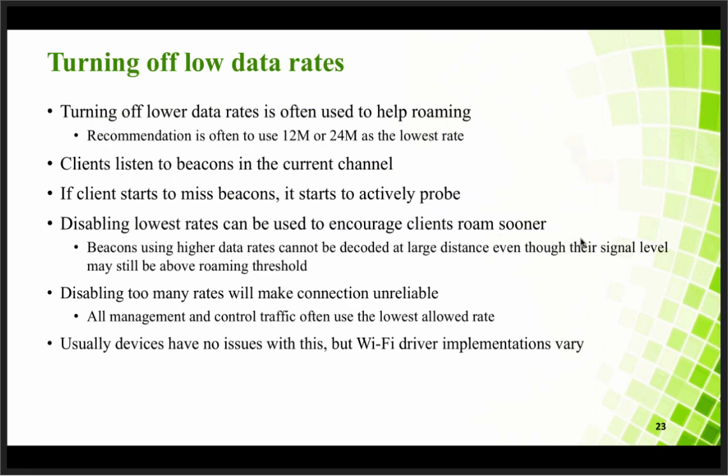One method used to improve roaming is to disable lower data rates. What this does is that at a greater distance, the client no longer receives beacons reliably. So it will help it to start probing earlier and start the roaming process earlier. This can help sometimes with roaming, and it's a best practice to do this to help roaming.